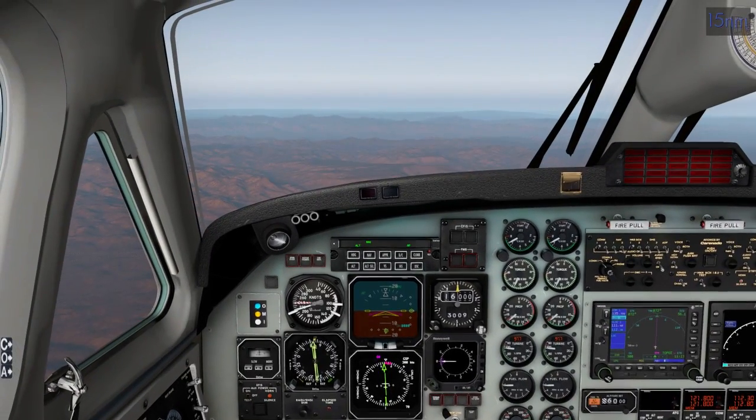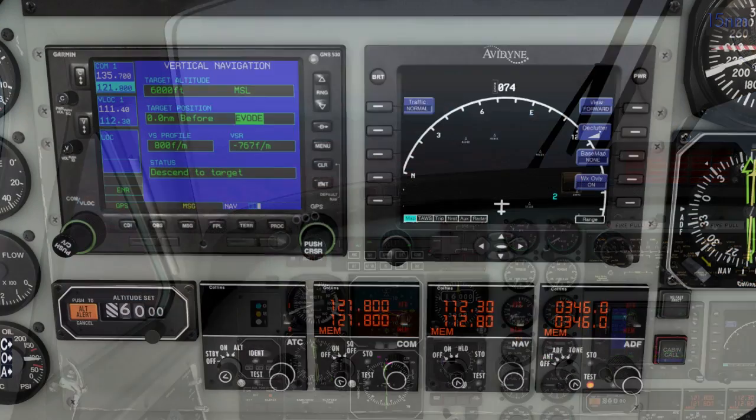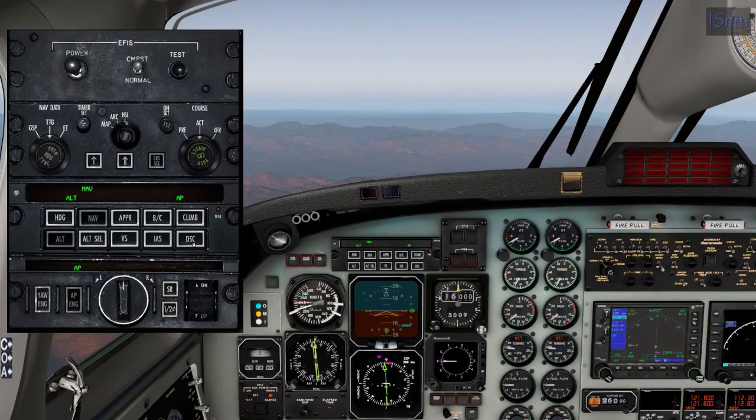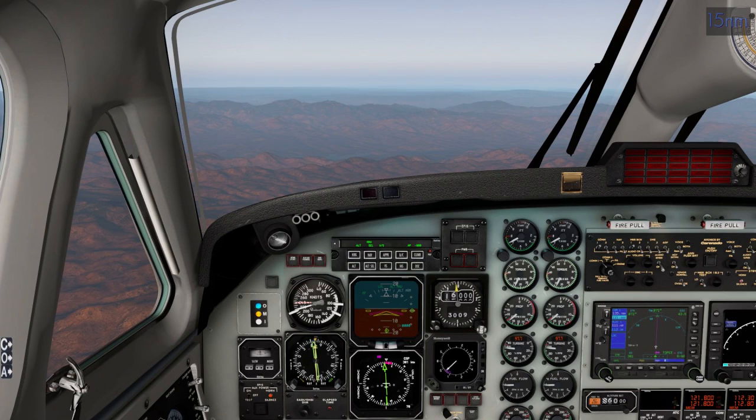And we'll come over to our autopilot. Actually, we won't do our autopilot quite yet. We'll wait until 0 on the vertical navigation page, and then we'll hit descend to 800 feet per minute, and Alt select. Alright, and now it's time to descend to target, so we will come back over to our autopilot, and we will descend at 800 feet per minute. Alt select is already selected, so that's all we have to do. One button.